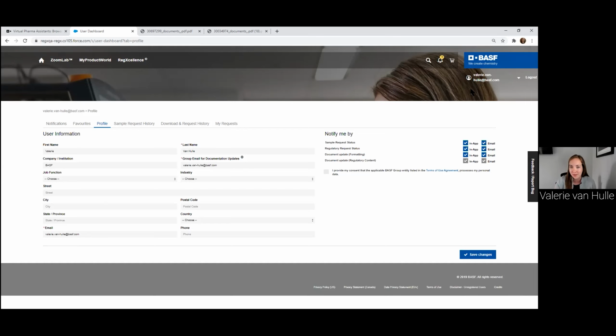change in compliance. So on the far right, we have our users automatically enrolled in any type of regulatory content change. And so if there's a significant change in any of the product information, there's an in-app notification. You can see here, there's been about 18 products that I've downloaded information for, and they've changed in the system since I've downloaded them. Additionally, RegXcellence will generate an automatic email notification to you to let you know something's changed.